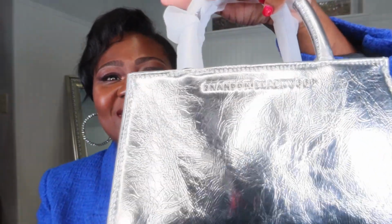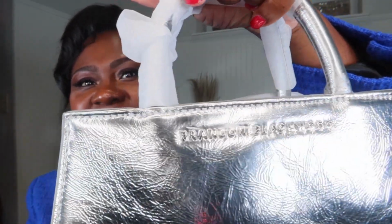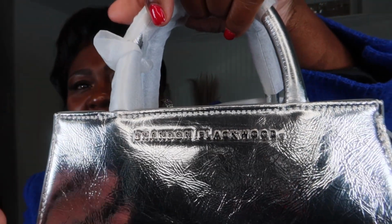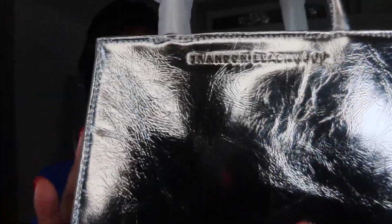I've never been a silver girl, but honey, silver is coming back, okay? Silver said gold where? We are silver. So you see the Brandon Blackwood emblem right here up top. It's a gorgeous crinkled silver. It looks like tin foil. I don't know if you guys can see because of my lights in my studio, but look at it, it looks like crinkled tin foil.